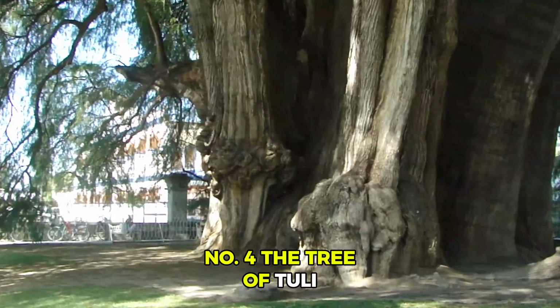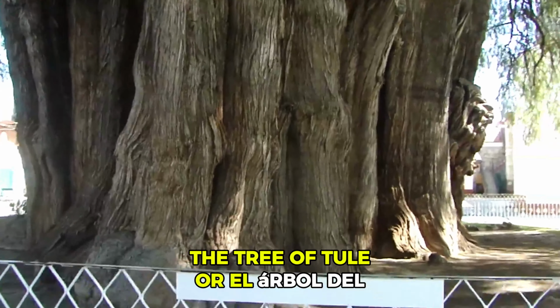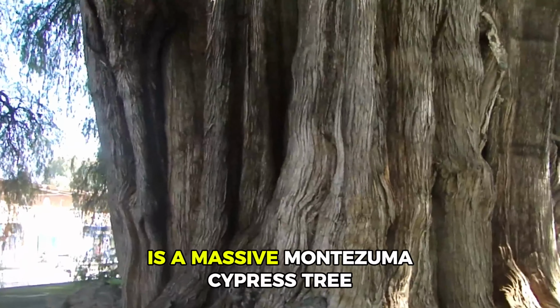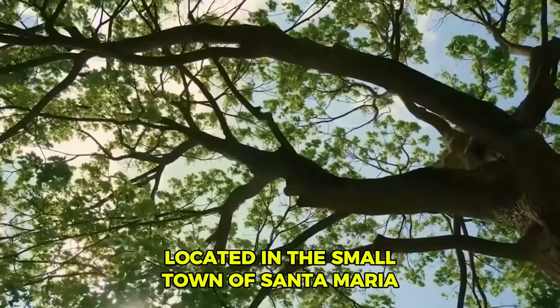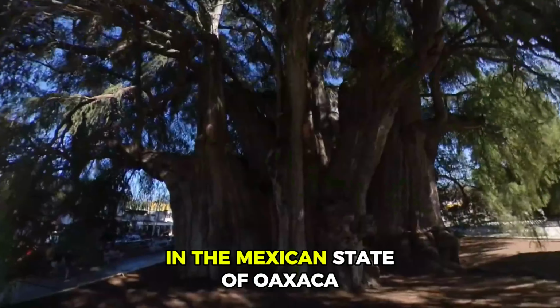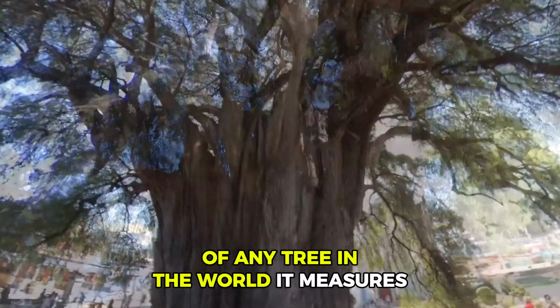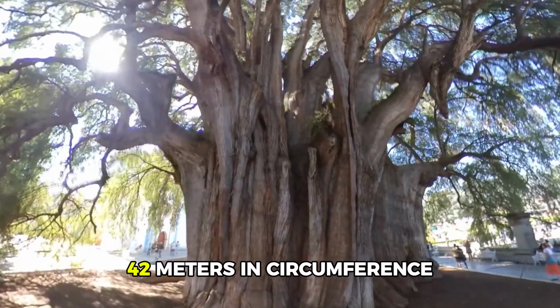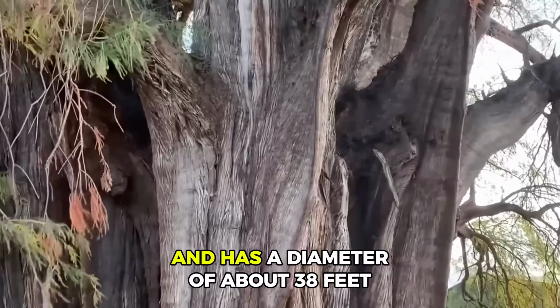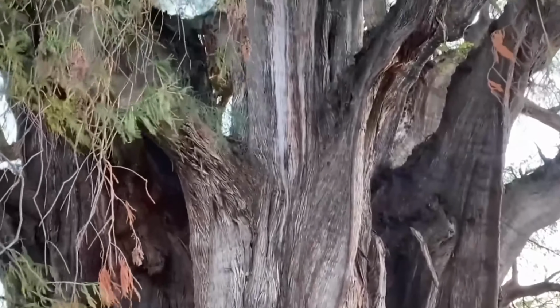Number 4, the tree of Tule. The tree of Tule, or El Árbol del Tule, is a massive Montezuma cypress tree located in the small town of Santa María del Tule in the Mexican state of Oaxaca. Known for having one of the stoutest trunks of any tree in the world, it measures over 137 feet, 42 meters in circumference, and has a diameter of about 38 feet, 11.5 meters.